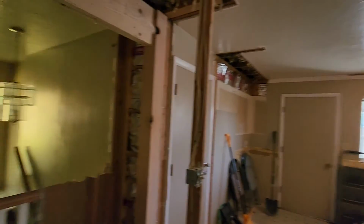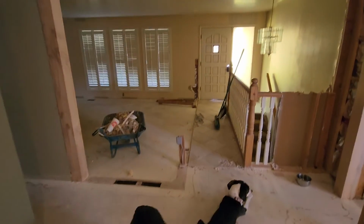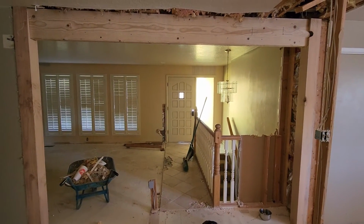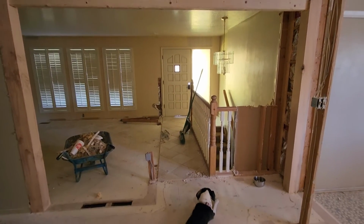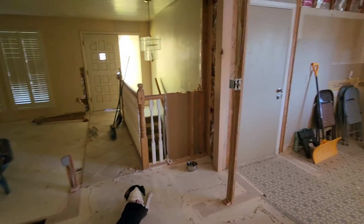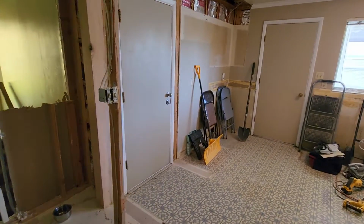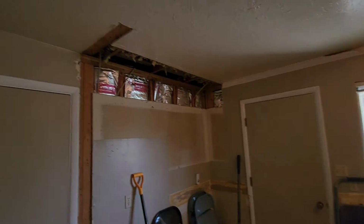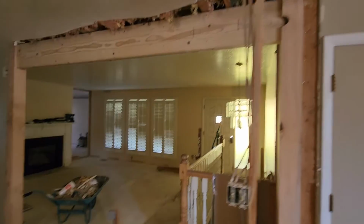This thing is nice and wide open. I love it. I love the look of that beam. It turned out so good. They're gonna wrap it with a veneer type stainable material that will match the posts so that we can stain it all the same color. Then we get to start putting back together, hopefully. Yay!